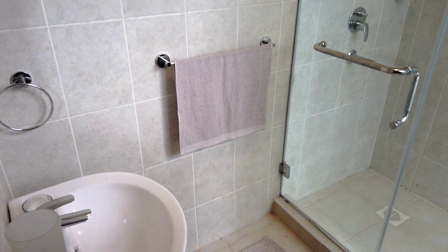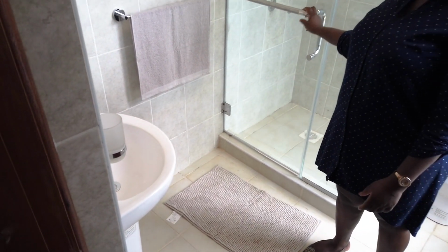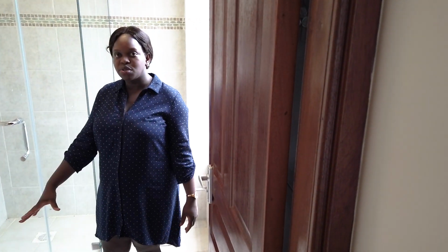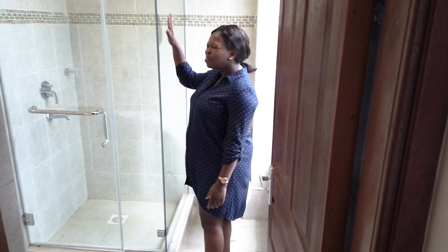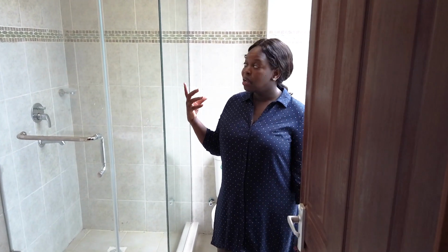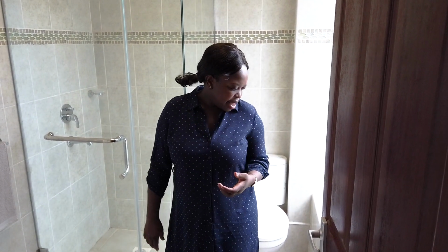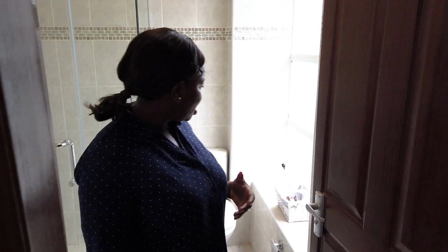You can see some really nice glass cubicles, so you have that nice privacy, and the water doesn't have to spill out all the way. And it's so easy to clean. That's the beauty about glass. It's really, really easy to clean and maintain a nice, shiny looking cubicle at any point in time, yeah? Because of the easiness to clean the space. And that would be that.